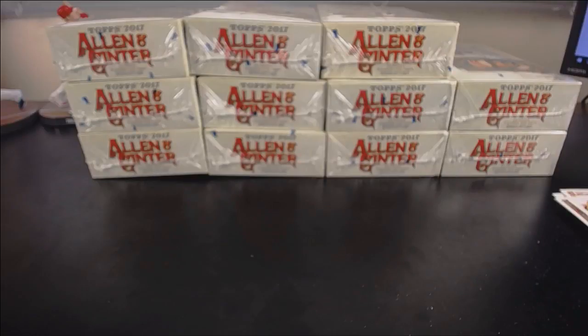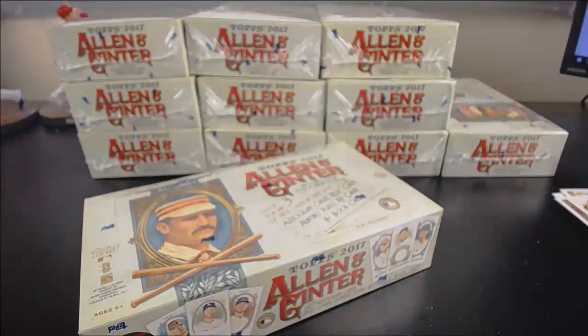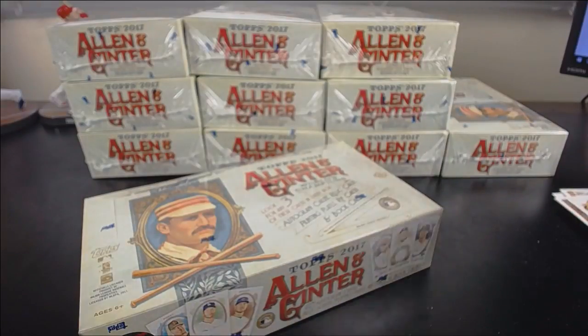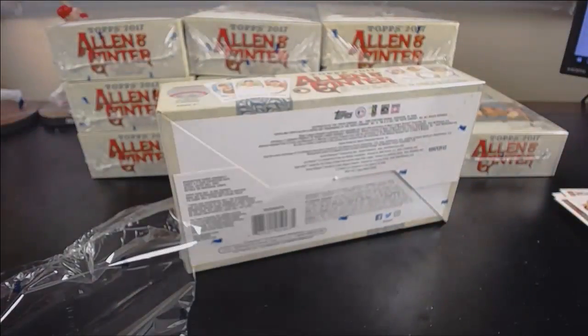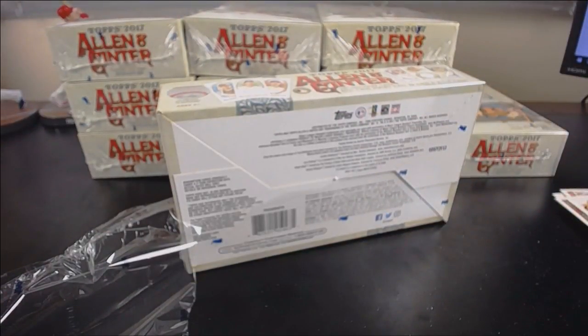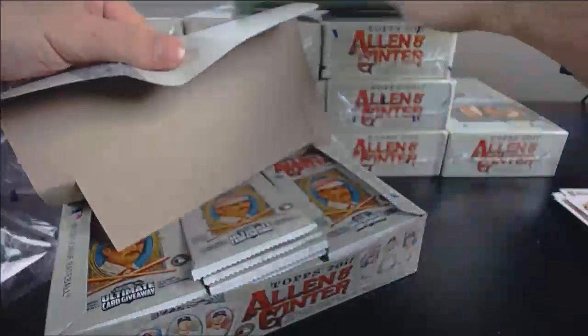Stack these here. Box two. Box topper for Lee.